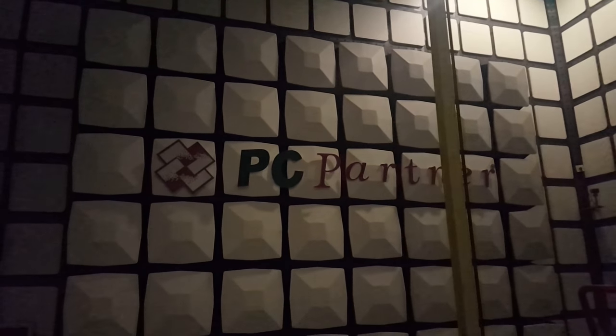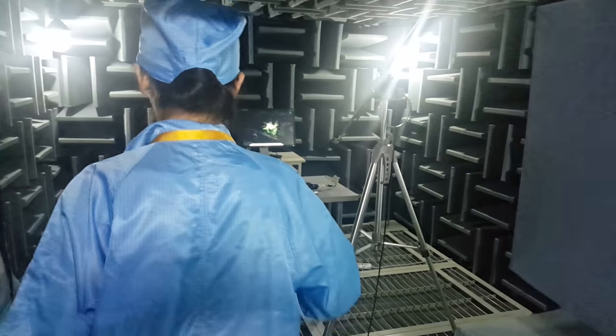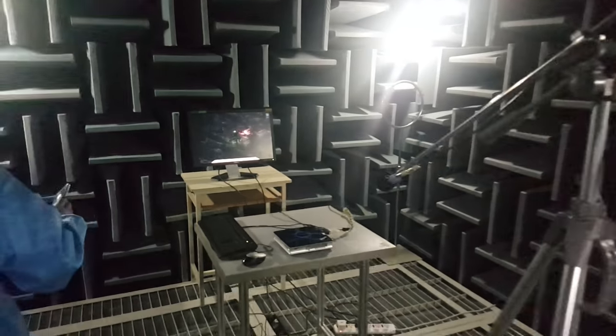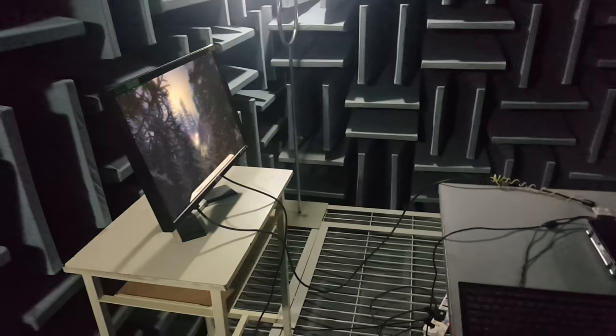Pretty epic. Pretty cool. So there's a double door here, insulated. We're going into the anechoic chamber where they do the acoustics test. This is gonna make me really jealous, because all the acoustics tests I do at home are pretty much overridden by traffic outside my window.